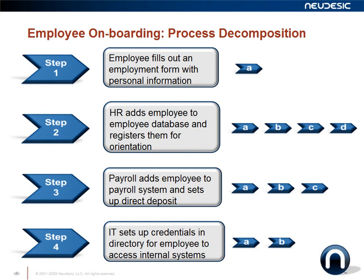Now, I'm simplifying this a bit, but you can certainly imagine that there could be a series of other small subtasks that person could be following to get this task done. Okay? And the subsequent step, the payroll employee actually adds the new employee to the payroll system and sets up direct deposit for them. And lastly, we get the IT team involved, and we have them set up credentials for the new employee in a directory system such as Active Directory.